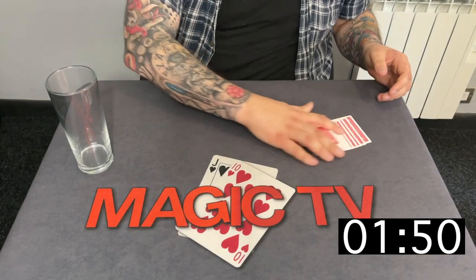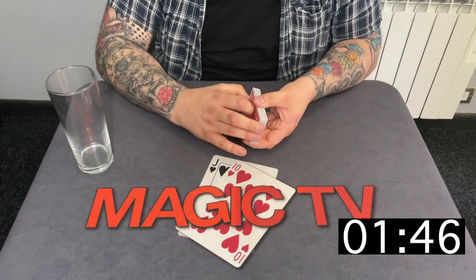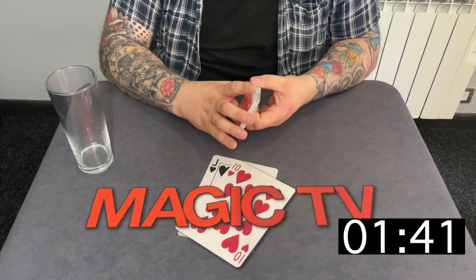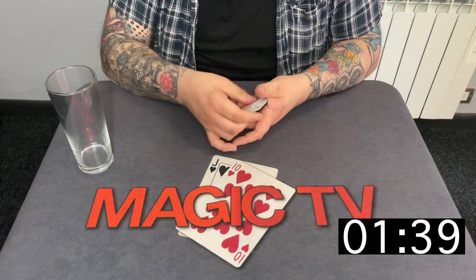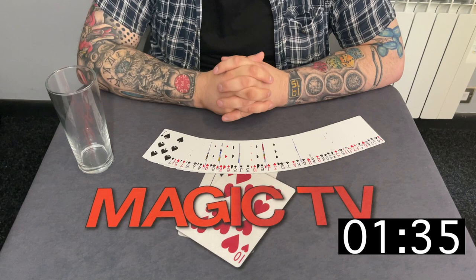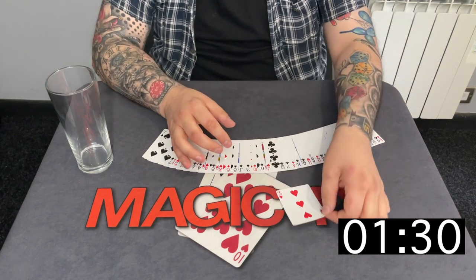Right. So, Sarah, you're going to help me out with another trick. Is that okay? Yeah. There we go, 52 cards. I'll give them a shuffle before we start, and you are going to have a completely free choice of playing card. Okay. So I'm going to spread the cards out face up on the table so you can see them. Which card would you like? Three of hearts. Right there in the middle. Yeah. Right there in the middle.